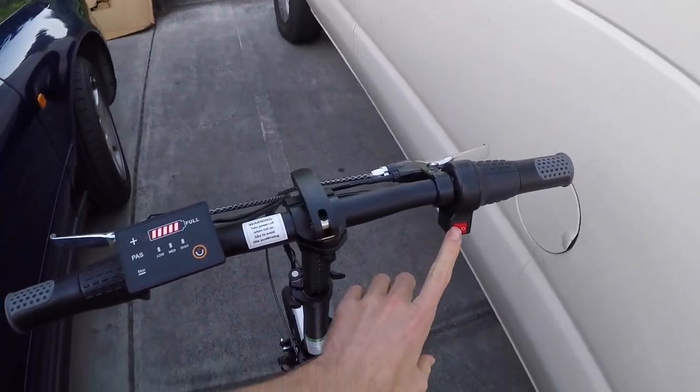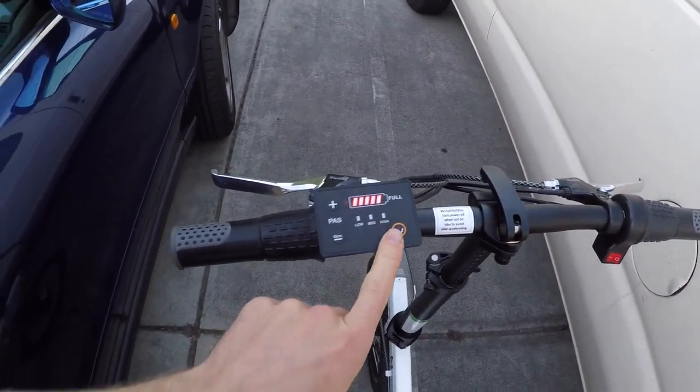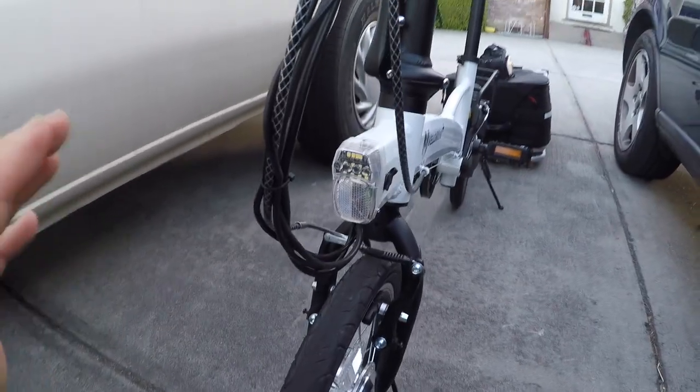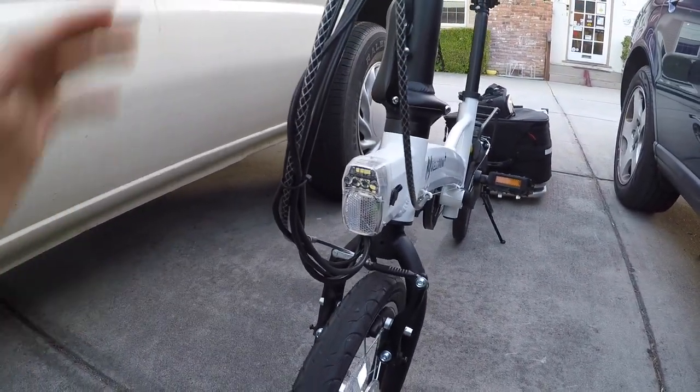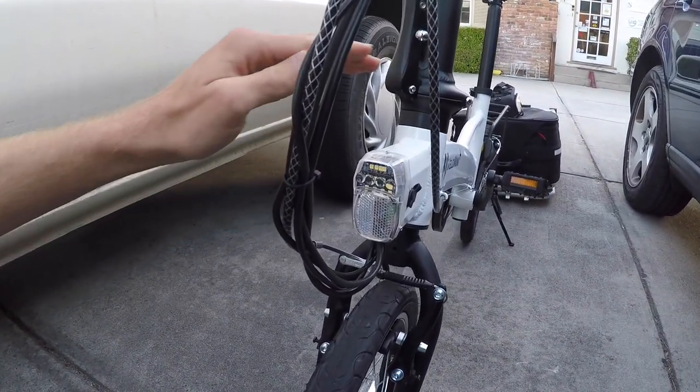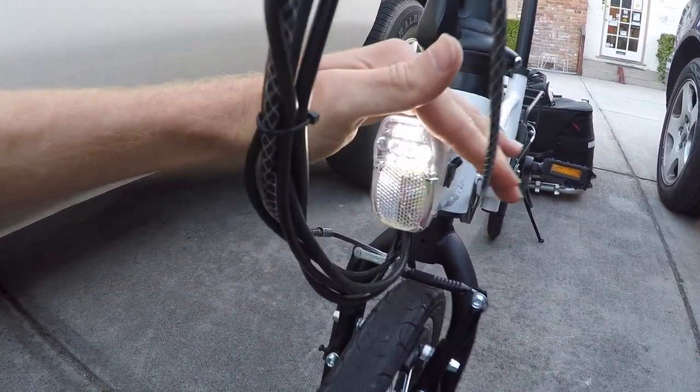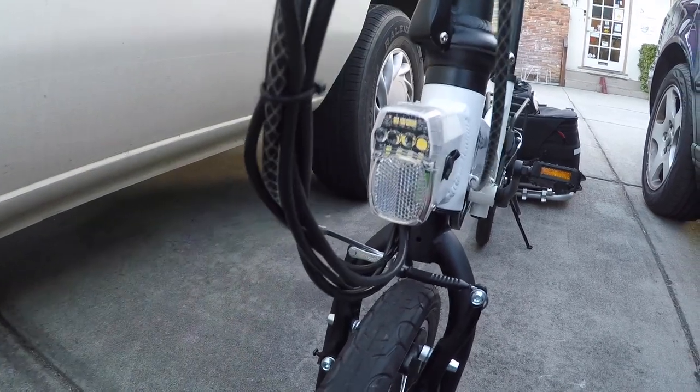Once you've turned the bike on, you've powered up the display, it has that light sensor. So right now we're just at kind of the evening time where the sun is going down and the light doesn't come on until a little bit more shade. There we go. You see it lighting up? It's pretty cool. Picked the perfect time. I was really excited to do that. And again, 12 LEDs on the side.